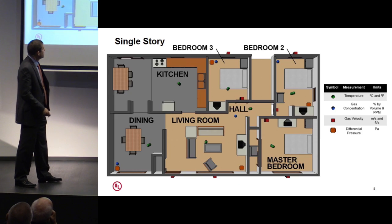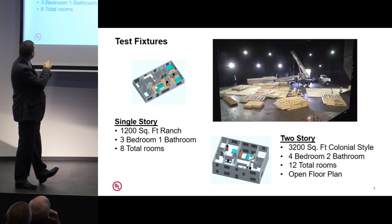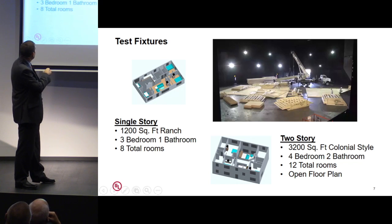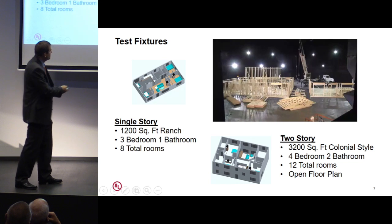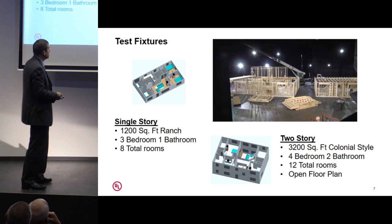Here's a little bit more in depth in our two structures. If somebody's back there, could we play the video in the upper right there? The single-story test fixture and the two-story fixture. This one is roughly 1,200 square feet, 3 bedrooms, 1 bathroom. This one is 3,200 square feet with 4 bedrooms, 2 bathrooms, and 12 total rooms.